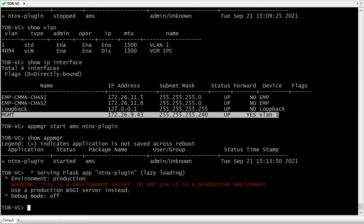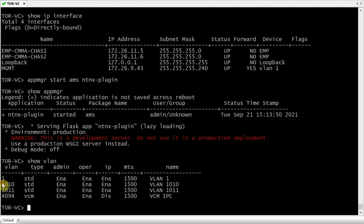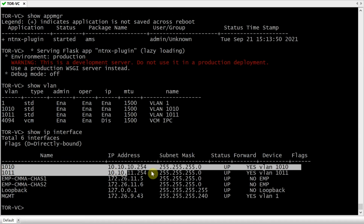So now if I repeat the same show VLAN and show IP interface commands, I'm going to see that we now do have some configuration that we did not have before. So let's do a show VLAN. And as you can see, I have two more VLANs. So one is for the web tier and the other one is for the application tier. If I do the show IP interface, I have two IP interfaces, which are the gateways for both application tiers. And of course, the VLANs are mapped on the ports that lead to the hypervisors that those App1 and Web1 VMs are currently running on.